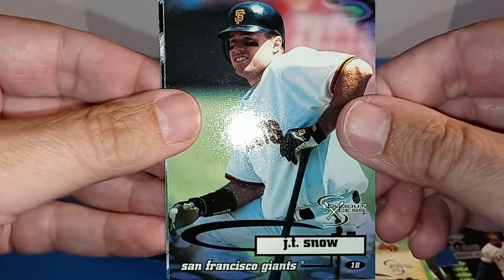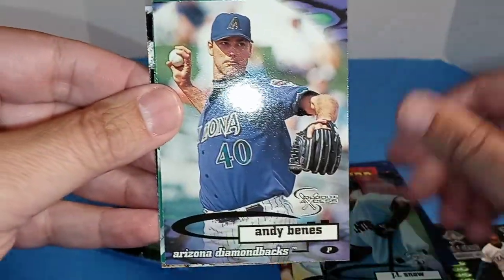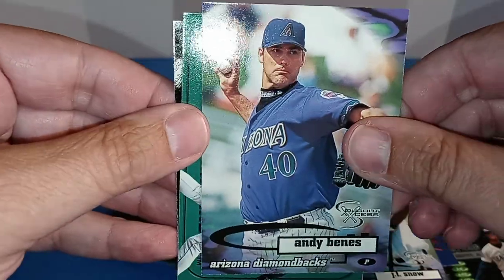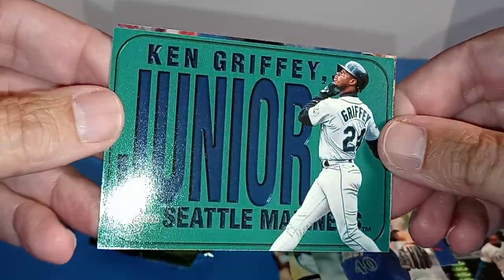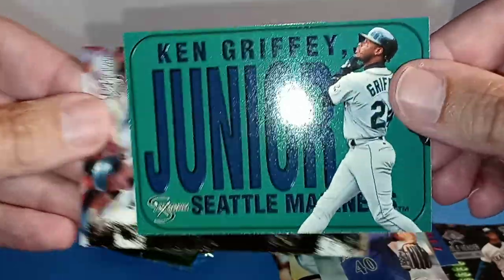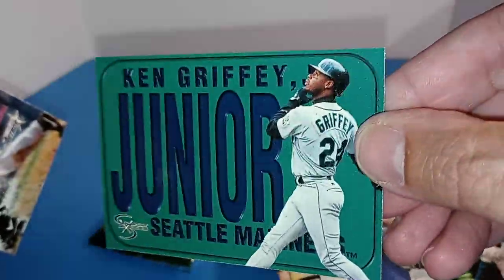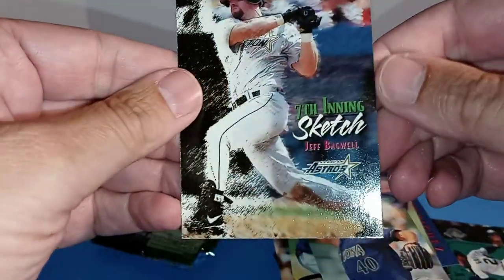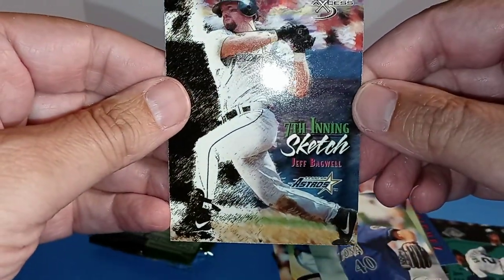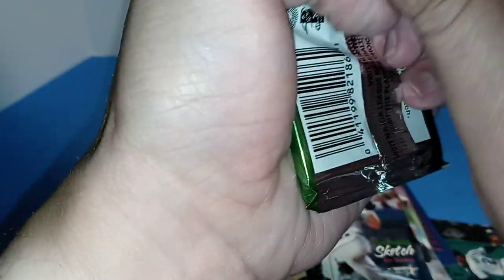one of my favorite players, J.T. Snow, Andy Benes. There we go. There's a Junior Griffey. Put that one aside. Looks pretty good, right? And Jeff Bagwell, Seventh Inning Sketch. Two packs to go.